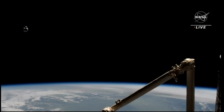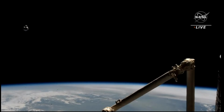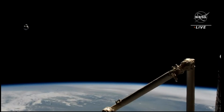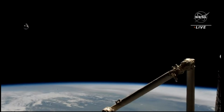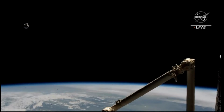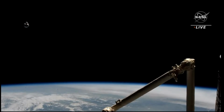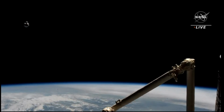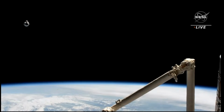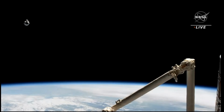Still getting great views. Those cameras trained, of course, on the star of today's show, the Crew Dragon. But we're still getting some glimpses of the Earth right underneath the station, 265 statute miles directly over Frankfurt, Germany, passing over Eastern Europe, and eventually we'll cross over the Black Sea.